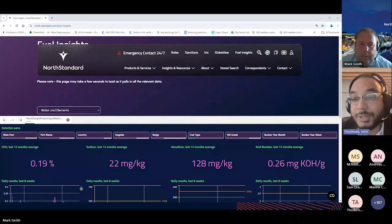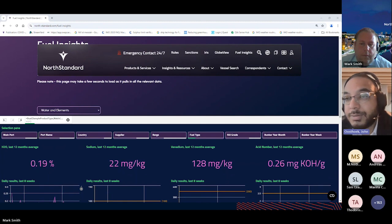Of course, there are exceptions to that. Certain areas where we have a bad connection, or sometimes there's delays at the agent side and the port side. So you will see samples that have a much later report date than the original bunkering date. We do keep both dates in the system so that you can actually see that, and you can judge it for yourself. But for the majority of samples coming from the larger bunkering hubs, it can be anywhere between 24 and 48 hours.